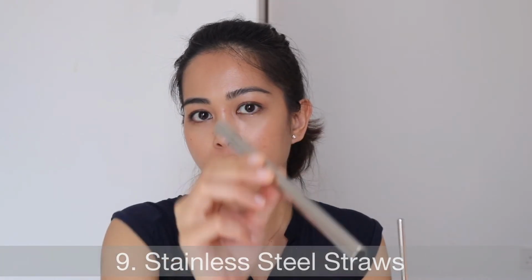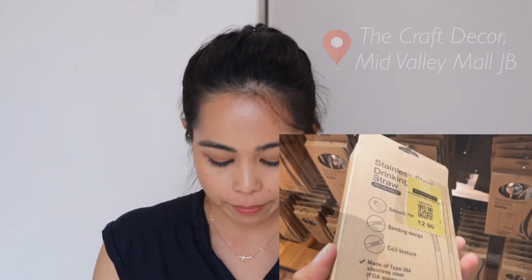This one is big. It's really good for drinking drinks with those tapioca bubbles, so it's very easy. It also comes with a brush, so it's very easy to clean. I keep it in my chopstick pouch, like so. It is also washable, so very easy to clean. Like this, and then I put it in my bag.